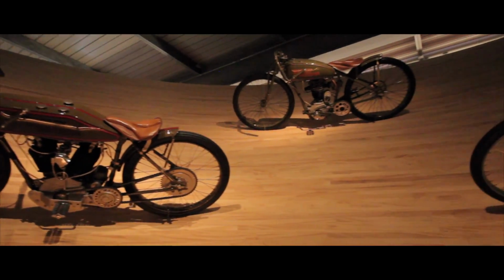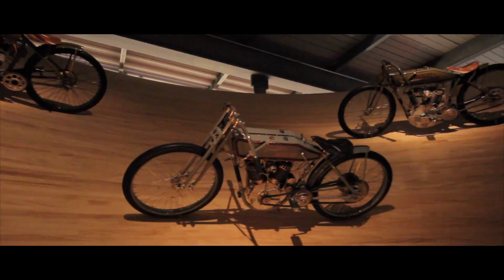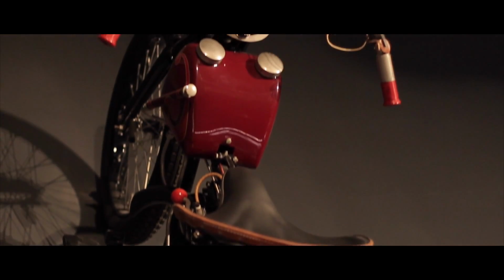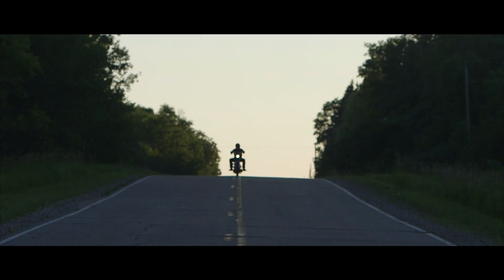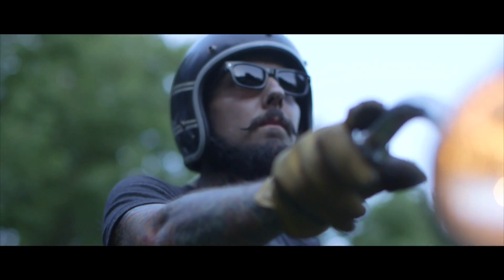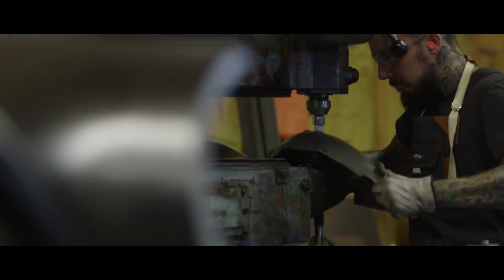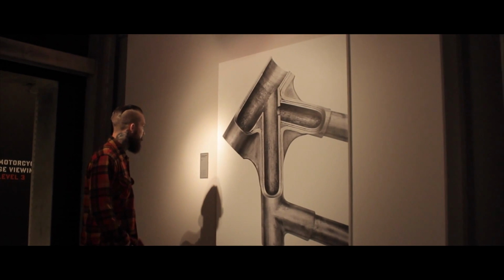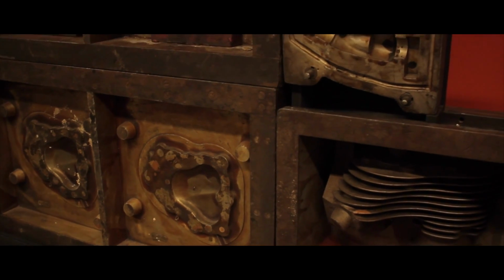I think identifying with and seeing where Harley Davidson started and what those guys dealt with in the beginning stages, I've always really identified with that. The founders of Harley Davidson started with next to nothing compared to what I have access to in my shop. Yet, I'm still taking a lot of inspiration from things that they created with a lot less.